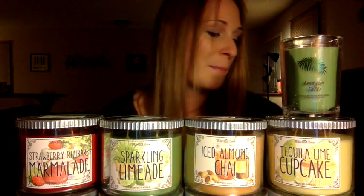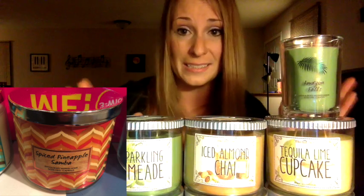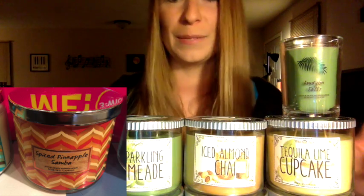And then Spiced Pineapple Samba surprised me because it was so spicy and I wasn't expecting that. To me, it smelled like a spice cake. It was not springy to me, really. It smelled more like a fall candle. Take a pumpkin spice candle and replace the pumpkin with pineapple. Or imagine a pineapple upside down cake, but a super, super spiced pineapple upside down cake. That's kind of what it smelled like, a spiced bread, or I'm thinking like brandied apple cake, but with pineapple instead of apple. It was good. It just wasn't spring to me. That's another one. There's a chance you might see me with it in the future. Regardless, it's very interesting. But yeah, it surprised me.